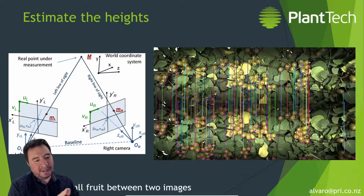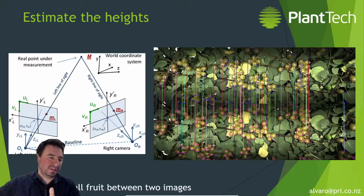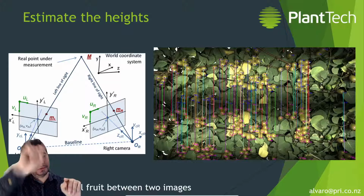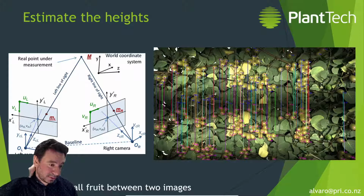So the fact that we have a buggy that is traveling and taking multiple images means that over consecutive images we are actually looking at the same fruit from different angles, right? So this allows us to do triangulation to estimate the real height. If you know the distance between consecutive images, and if you're able to detect exactly the same fruit in 2 consecutive images, you can essentially do this and get a good estimate of the height.